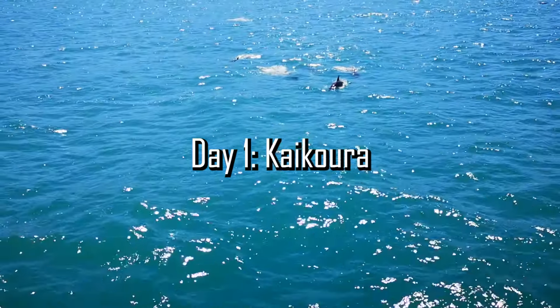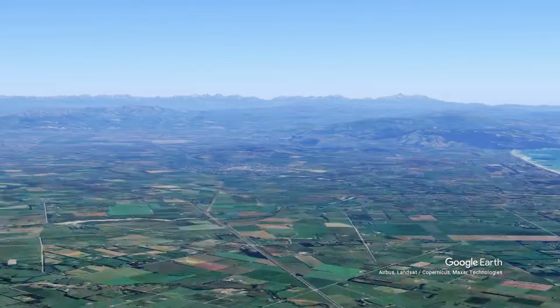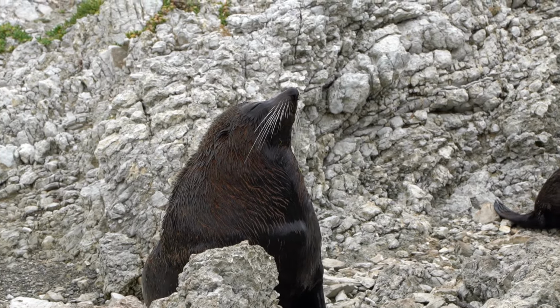Day 1. Kaikoura. The drive up to Kaikoura from Christchurch is roughly 2.5 hours and follows the coast for large amounts of the journey. Along the way you'll catch glimpses of mountains out to the west, and if you're careful, seals lounging on the rocks along the coastline.